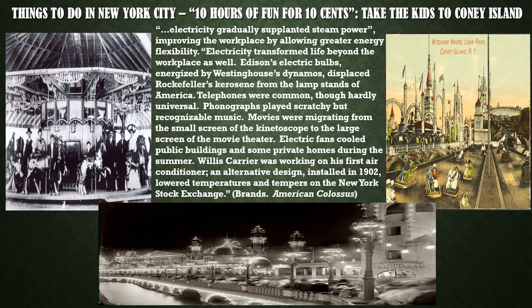Brands, one of my go-to historians here, says electricity gradually supplanted steam power, improving the workplace by allowing greater energy flexibility. What? I have the wrong quote here. My bad. I don't know how that happened. Did I already? Yeah, I did already read this.